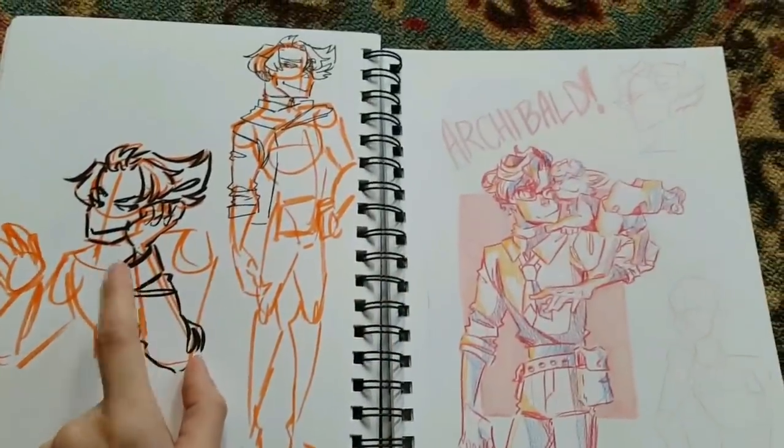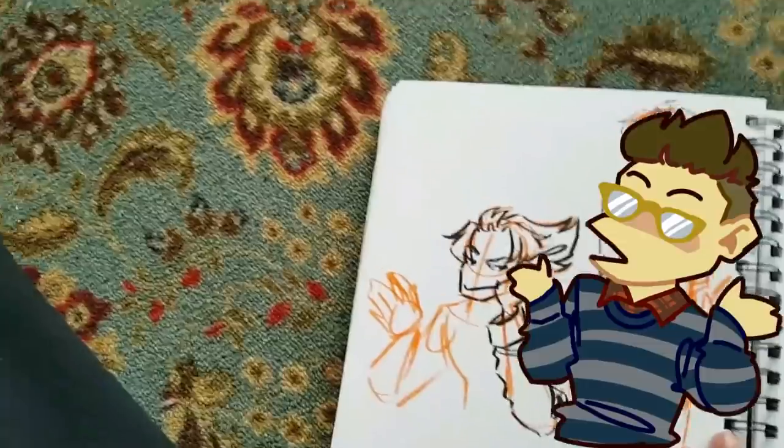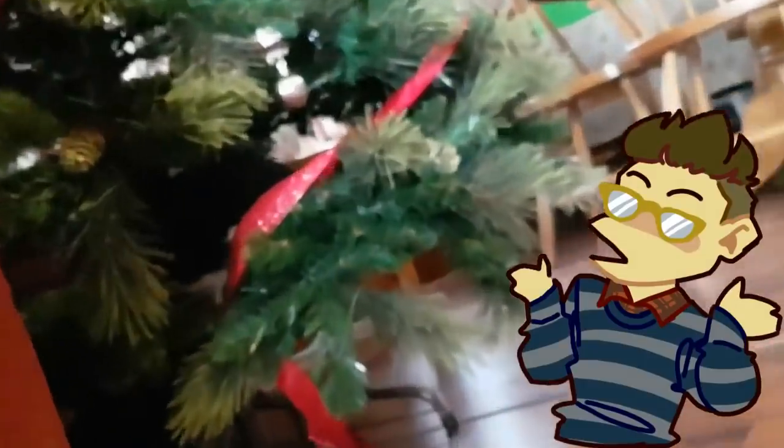Fighting each other! Some sketches of Luca looking pretty out of character. Oh my god! He's in the tree. Oh my god. You get out of there, Milo.